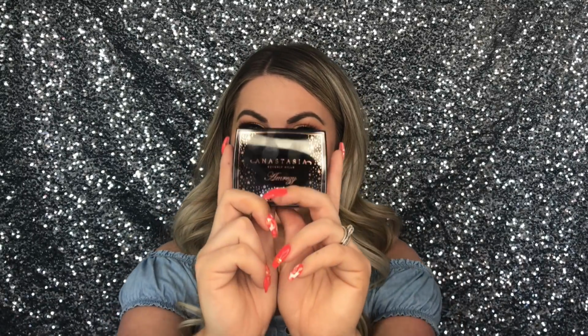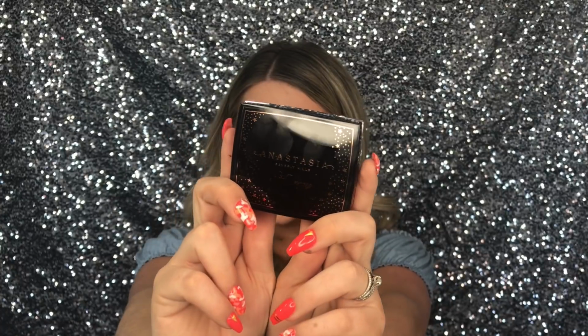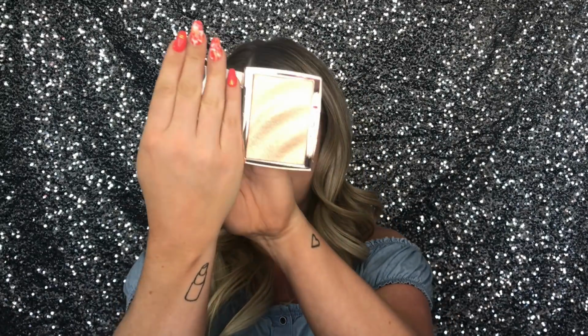The next product I'm super excited to try out is the Anastasia Beverly Hills Amrezy highlighter. I have heard so many good things about this, so I knew I had to go and purchase it. So this is what it looks like. It is beautiful, champagne-y, goldy. I've heard that it's really good for all skin tones. I've seen super, super fair people wear it, and I've seen super deep skin people wear it as well. So that is nice to know.